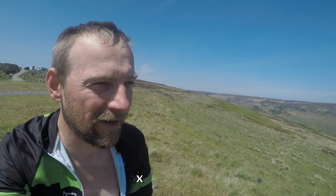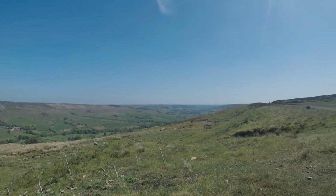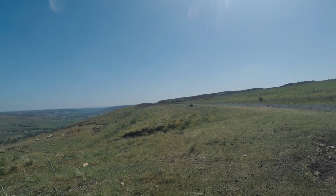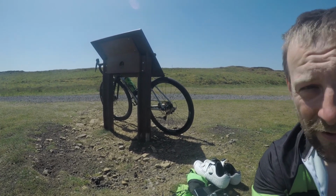As you can see, I've stopped here at the top of Blakey and the views around me are absolutely stunning. And as you can tell by the way I'm talking, there's barely any wind whatsoever. Just been laying down sunbathing, trying to get rid of these marks off my forehead. But I think they've gone a little bit now. I think they're blending in a little bit. But, yeah, so just stopped here. Grab a chocolate bar or something.